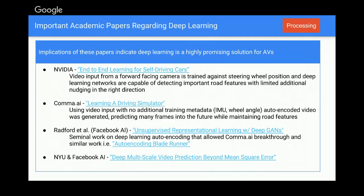There was some simulation that occurred where they used it to gather more correct data in order to teach it better. But the vehicles are largely driving correctly on their own. And so that's a fascinating paper to look through and read. It gives a great overview of some of the really cool applications that are going to be coming out of the deep learning space looking at autonomous vehicles. Similarly, Comma.ai used another type of paradigm of deep learning to actually generate video input, or to generate new video feeds and future predicted feeds based on video input.